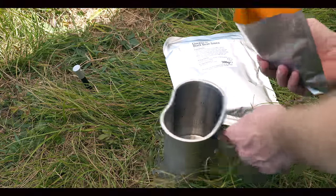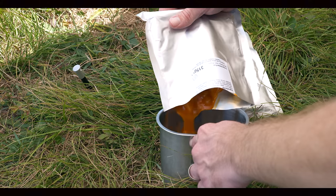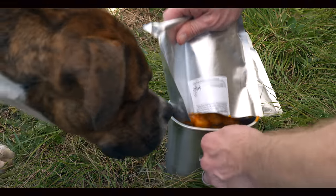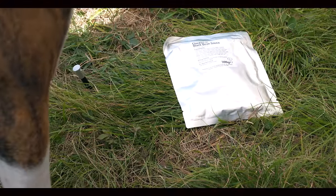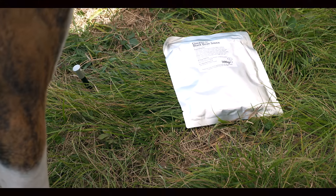Yeah, I don't know what this is either. You can't have any. I know. No. I think your mom and dad might be super mad if I fed you this. Whew.